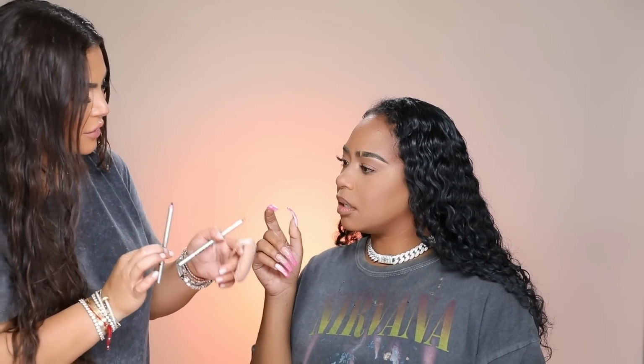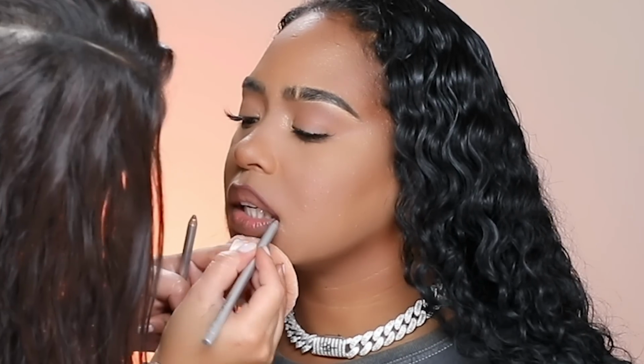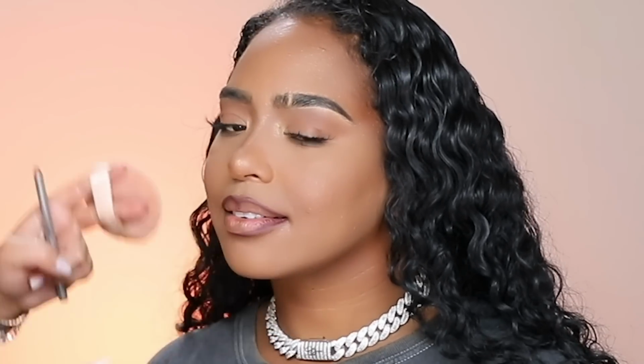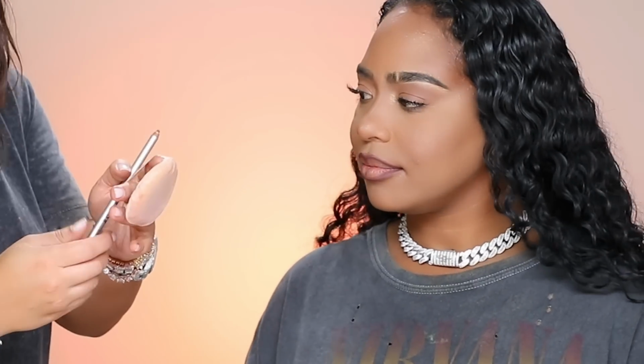So we're going to mix these two up, right? So you like this outlined and inner? And do you like it overlined? Okay. Well, it's actually very creamy. What I like to do is drag on the edges of it for that 90s lip effect.